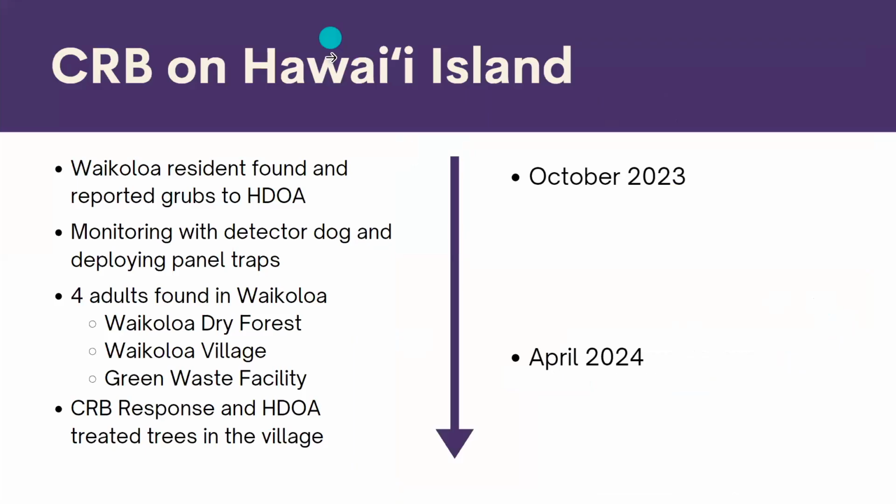So here's what happened on the Big Island. Back in October 2023, a resident in Waikoloa found grubs in a decaying coconut stump on their property. It was confirmed to be CRB. We brought in a detector dog to make sure we got it all, and got more panel traps for the neighborhood and other areas. And after that, quiet for a while.